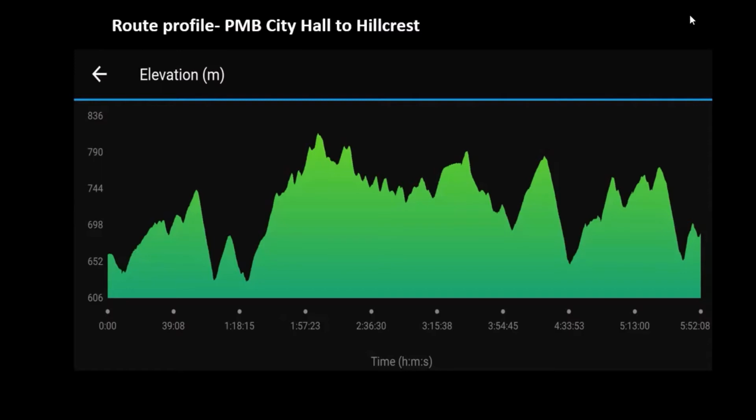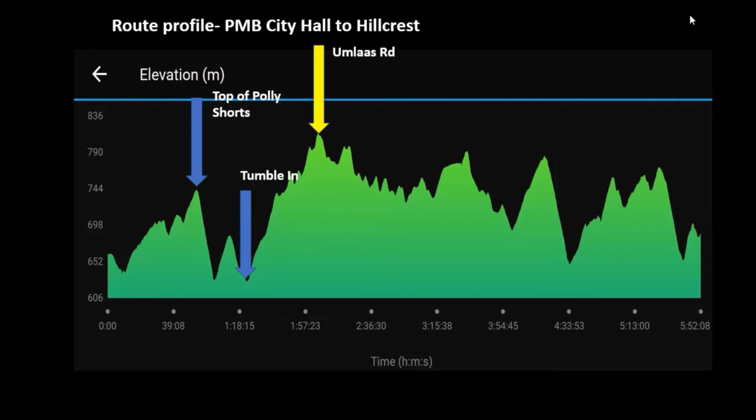Here are the landmarks that I mentioned during the run. So there's the top of Polly Shorts, big climb out of Maritzburg. Then that's Tumble In at the bottom of Little Polly's. And you've got a long climb up to Unlast Road, which on Comrades Day will be at about 18.5 kilometers. Then from there, it is relatively flat until you get to the top of Harrison Flats. And as I said, that's a bit of a misnomer. Because you run up to the top either way.